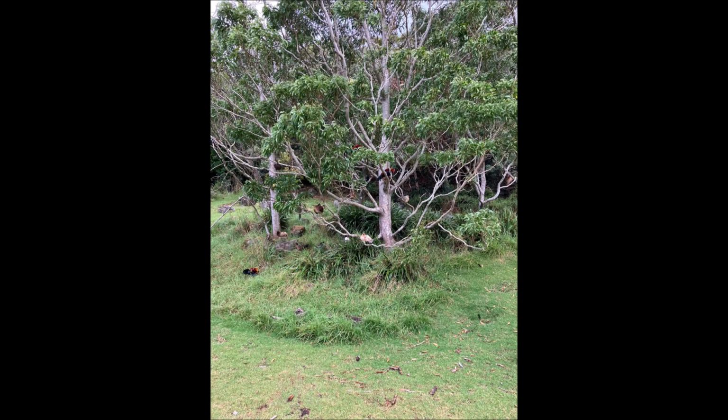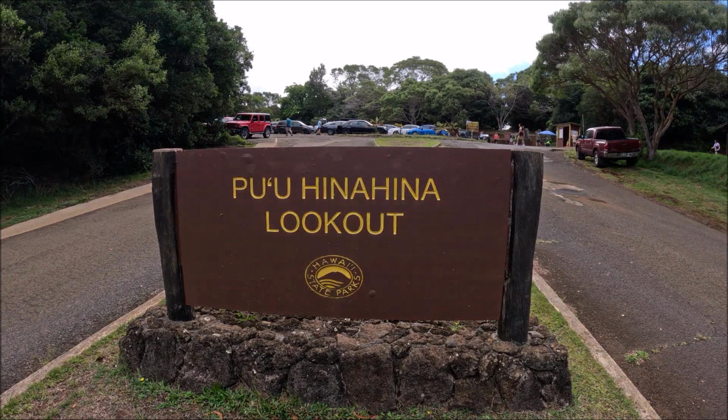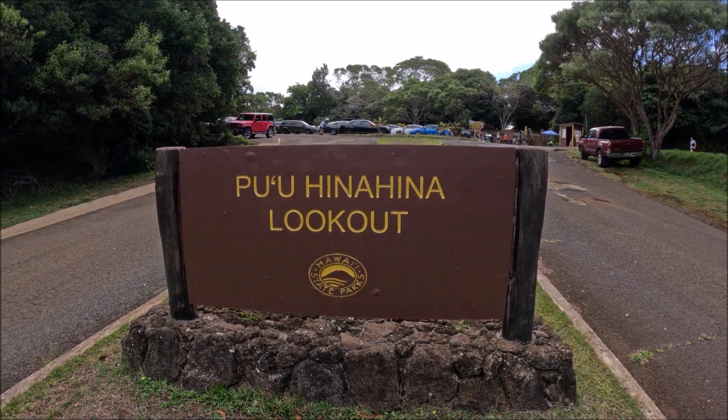Feral chickens enjoy roosting in the trees. Our first stop on returning to Waimea Canyon State Park was Pu'uhinahina Lookout. And here we are at the Pu'uhinahina Lookout.